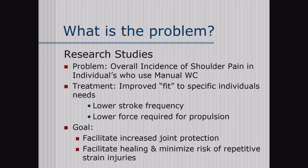So we want to start with just laying a foundation of what is the problem. The bottom line problem that people that come to see us with is pain, right? Upper extremity pain, elbows, shoulders, and wrists. And we all know that there's a lot of research already out there that indicates that this is a big need and it's a big issue for people who push, even after 1 year. And there's a variety of ways we can treat that pain. Therapy, we can do medications, some people it results in surgeries.